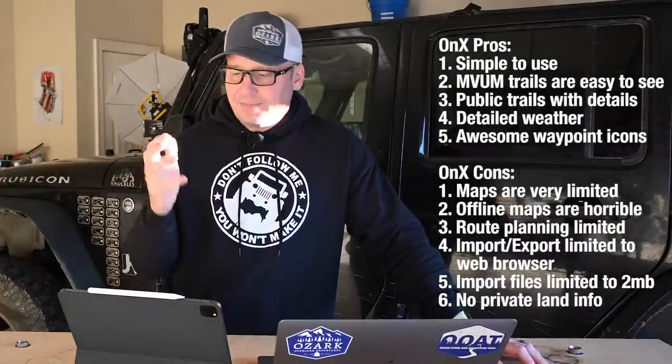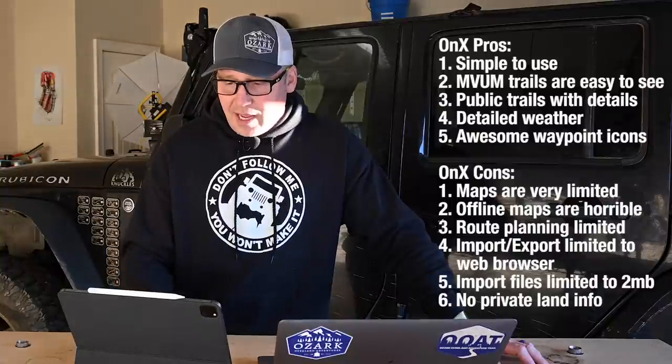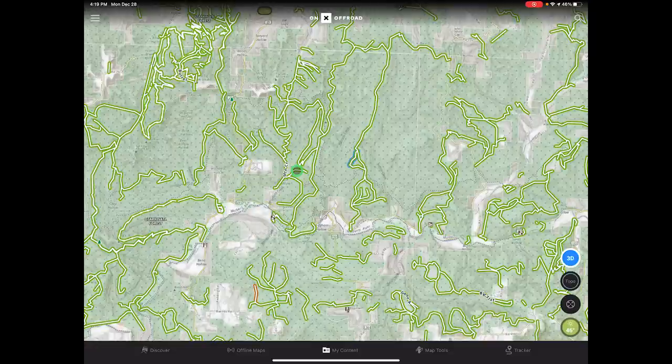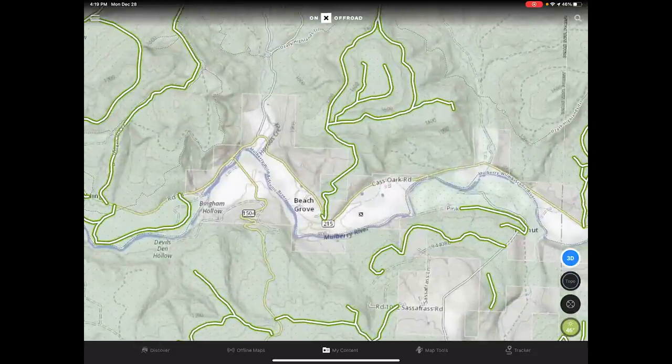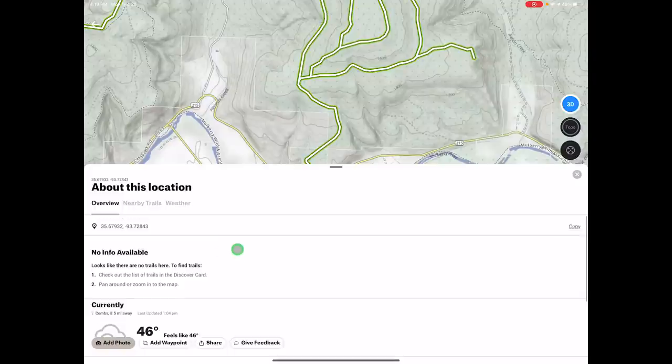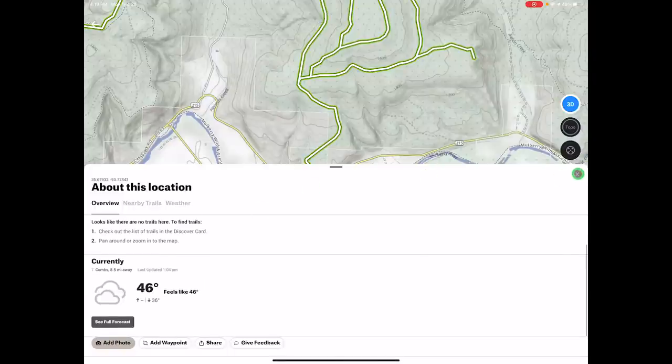And finally, and I don't understand this, there's no private land info. That is a big deal, because what was their first app, OnX Hunt, was all the private land info you could get on it. And in OnX Offroad, there's not any. I know this area here is all private. There's a little airfield there. But if I click on it, it doesn't tell me anything.